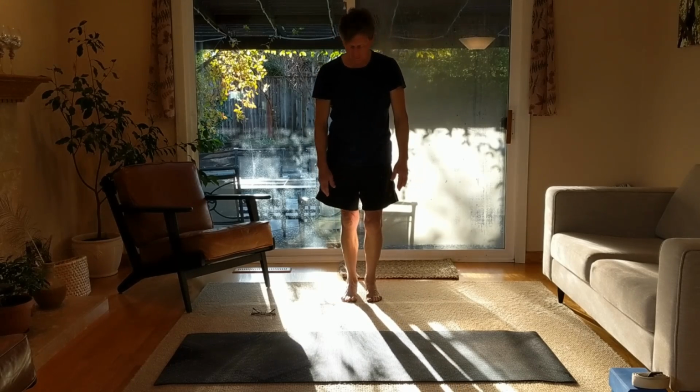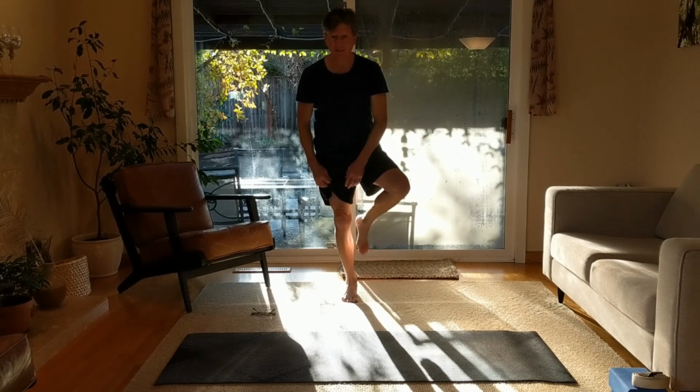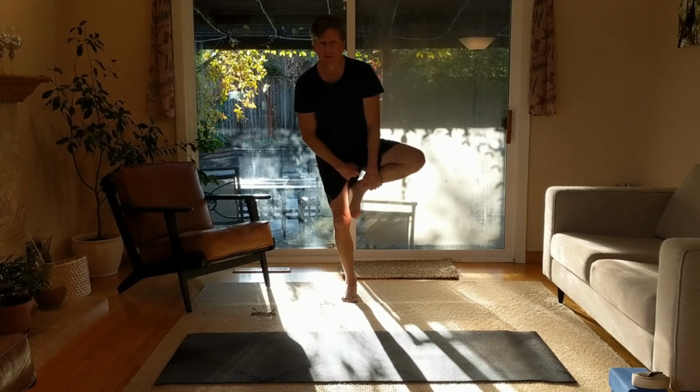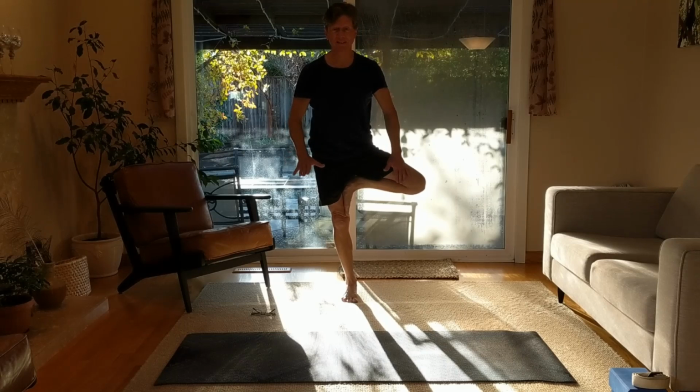Other side, we're on the right foot. Left foot inside the leg. So we're getting a hip opener here. Skin on skin is good. So if my foot is against bare skin, it doesn't slide down the leg. It's easier to keep that leg up. We're opening the hips. We're engaging the quads, palms together.